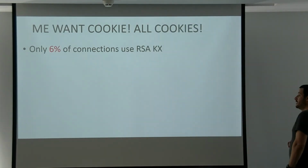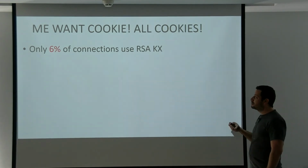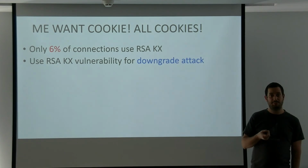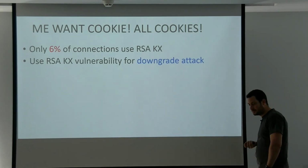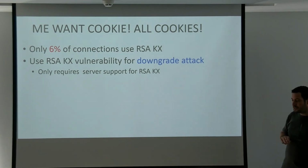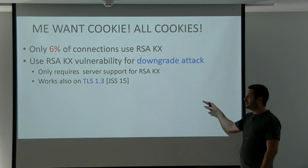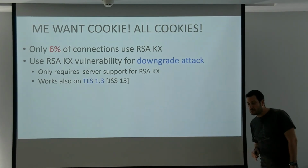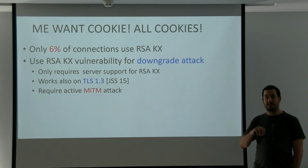The problem with what I mentioned is that it enables us to get only 6% of the cookies, but we want all of them. So I want to use this type of vulnerability for a downgrade attack. As I mentioned before, this only requires the server to support the RSA key exchange. It works on the latest TLS 1.3 standard, which is nice. This is the first attack against this new version of the protocol. But it does require an active man-in-the-middle attack.